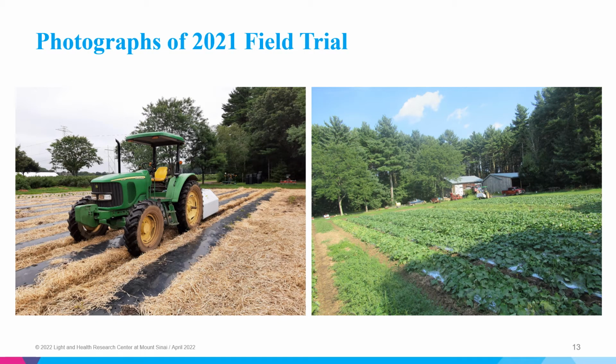Here's a couple photos from this field trial site. On the left, this was taken in early July when the beds had been made but not yet planted. This photo was taken as part of our dose calibration procedure. And on the right, this was taken about mid-August, and you can see things were well underway. In that lower right-hand corner, you can see some of that end-of-day shading that I was mentioning earlier.